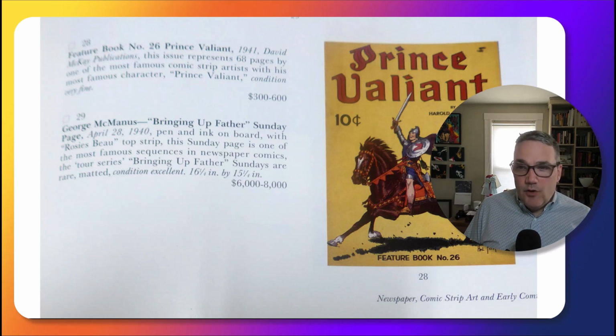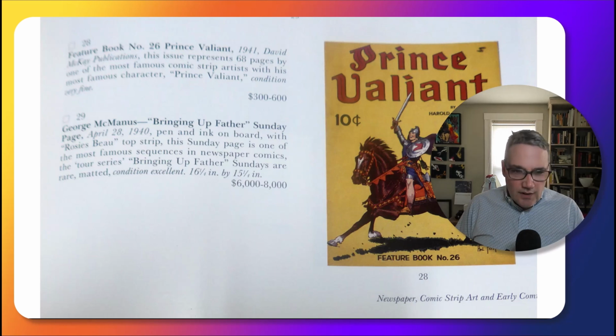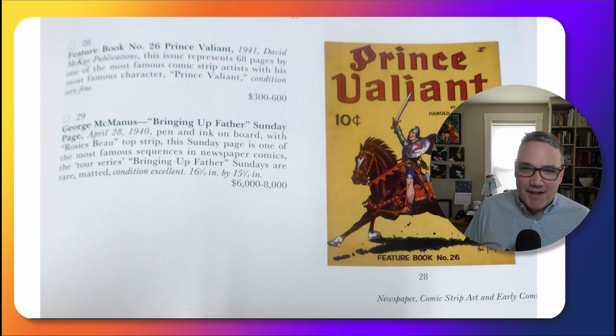In fact, it had only maybe doubled or tripled in value since the 1960s. It sold for hundreds of dollars in the 60s and was selling for $300 to $600 in 1991. In that same time, Action Comics #1 had gone from hundreds of dollars to thousands to tens of thousands to soon hundreds of thousands of dollars. So it far outpaced the increase in this Prince Valiant reprint book.